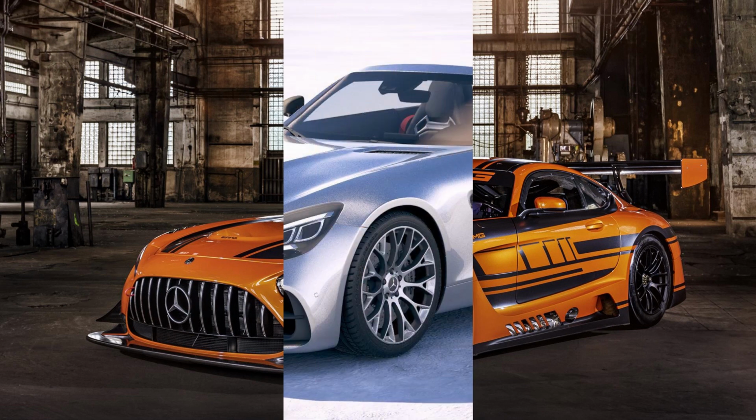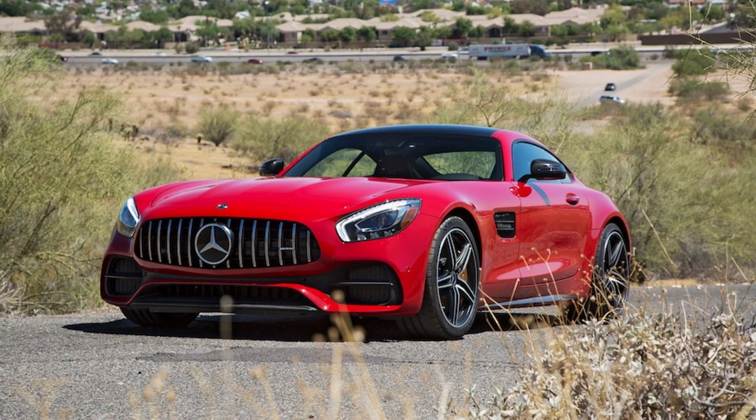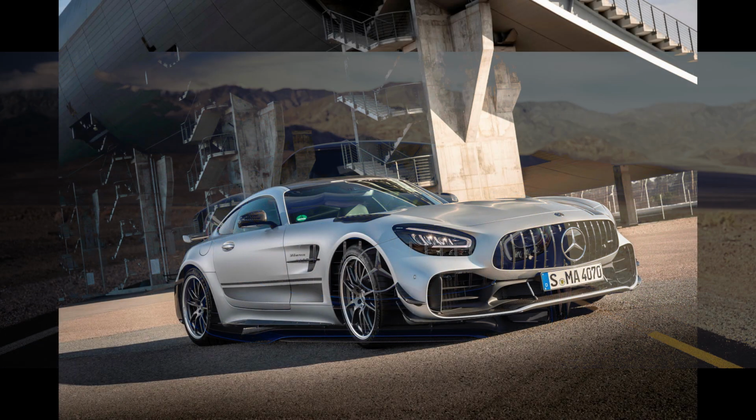The AMG GT is truly one of Germany's best, and is one of the most beautiful and awesome looking cars I've ever seen. The long hood, big engine, and short tail is such an incredible and jaw-dropping combination. The simplicity and elegant curves, the rich sound and raw power, the menacing stare and pure luxury are what make the AMG GT truly the best there is.